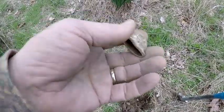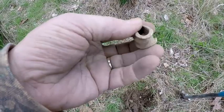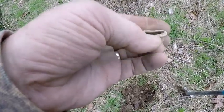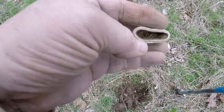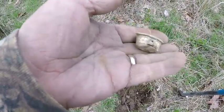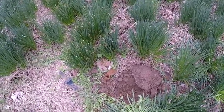First thing came across my mind was candlestick or something. I don't know. I don't think so. But it was some kind of a little small cup that had a purpose. It's got a little bit of a groove right there. So very possibly there could have been another liner inserted in this, but the weight, it's very light. Thought I had me silver, folks. Well, let's say I wasn't after iron.